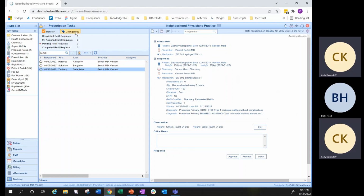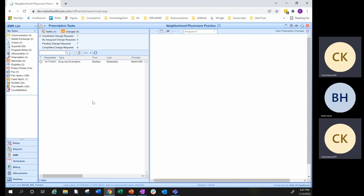All right, the last piece I want to talk to you about today is the changes. So this is a new service level that we are supporting for Surescripts in production. And this will hopefully allow our practices to streamline a lot of those calls or maybe faxes that you're getting from pharmacies with questions or changes that they're trying to make to your prescriptions that you've just prescribed, and really clean up that workflow for you.